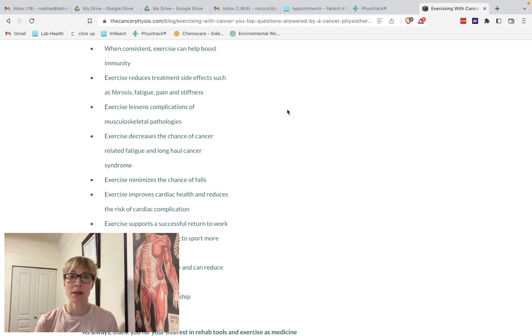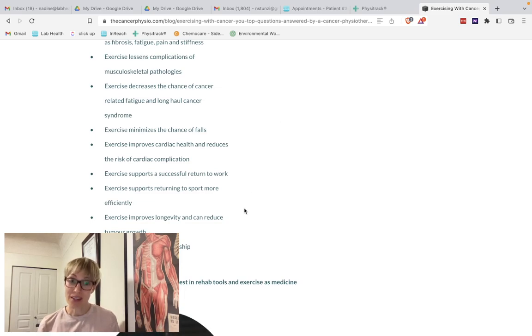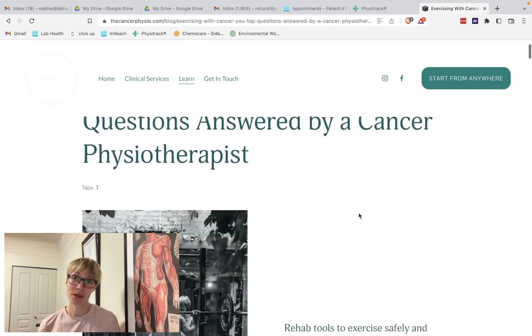We know that exercise minimizes the chance of falls. It decreases the chance of cancer-related fatigue or long-haul cancer syndrome, as I like to talk about it. Exercise supports a successful return to work, which is a realistic outcome for a lot of people. Exercise supports returning to sport more efficiently and getting back to the things you love. It improves longevity, it can reduce tumor growth, and exercise promotes survivorship. So I think we'll end on that note, and I hope this 5-minute summary was useful for you.